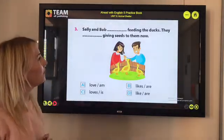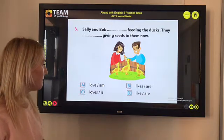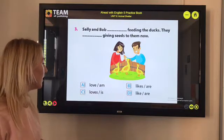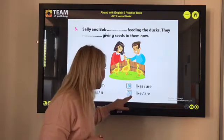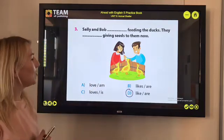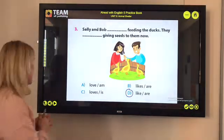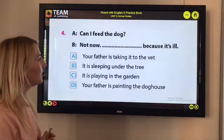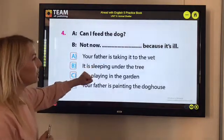Sally and Bob are feeding the dogs, they are giving seeds to them. They are giving, so they like. It's here. Sally and Bob like feeding the dogs. They are giving seeds to them. Can I feed the dog? Not now, because it's ill. Your father is taking it to the vet.